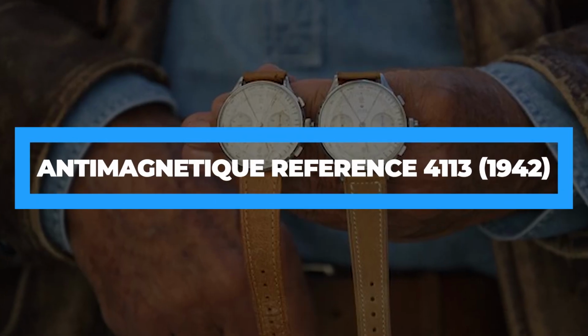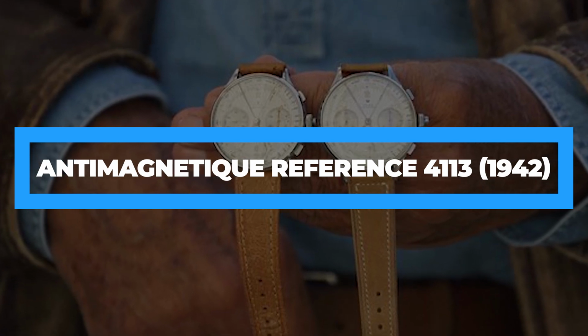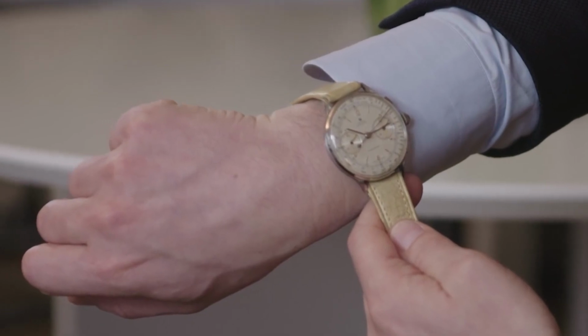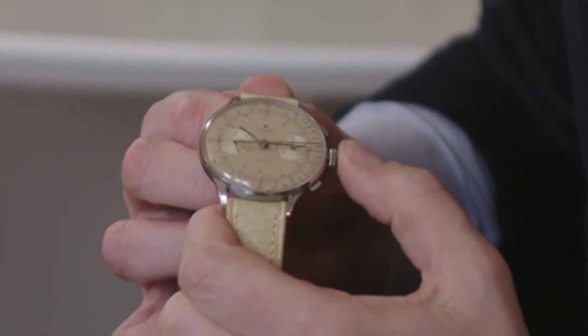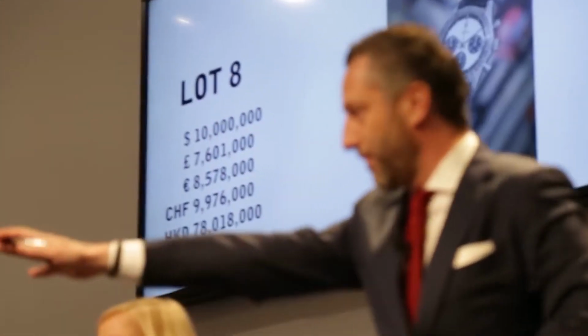Number 4. Antimagnetique Reference 4113, 1942. Now we're breaking the $2 million seal on the list with the oldest Rolex watch on the list. In 2016, a 1942 Antimagnetique Reference 4113 sold for around $2.5 million in a Phillips auction in Geneva.